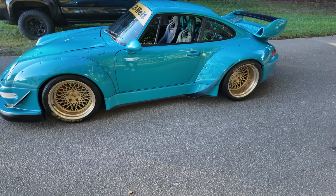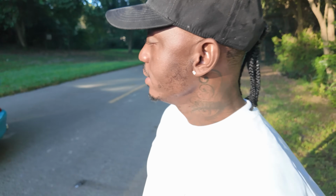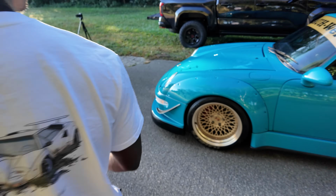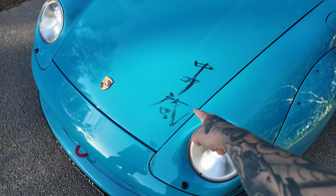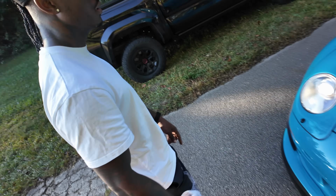Dude, it's beautiful. So tell me everything you got done to it. So you did the RWB kit, and what else? Yeah, so I did the Velos custom wheels on it. Nice. I got the headlights, custom headlights. These are like really custom. Sweet. And what's this? Yeah, it's a hand signature from the guy Sam. Nice. I got the signature here, signature in the car.